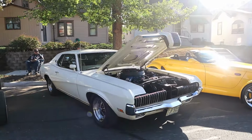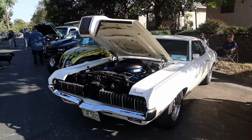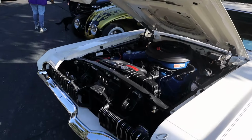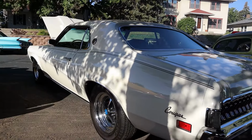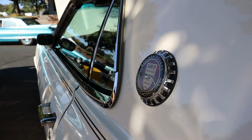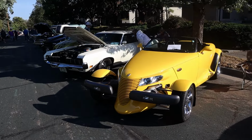All right, moving right along here. The sun is a-shining. Got another Mercury Cougar here. I think it's a 68. I think it's kind of fun how they did this. Part of the grill is like on the hood that pops up, comes down, and fits right in. That's a 70 Mercury. I like the, almost looks like a bottle cap, the logo on the side here. Yeah, so it was a 1970 Mercury Cougar.